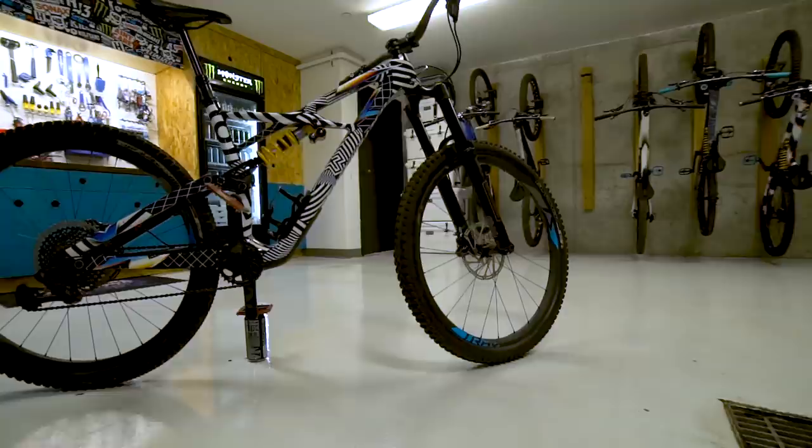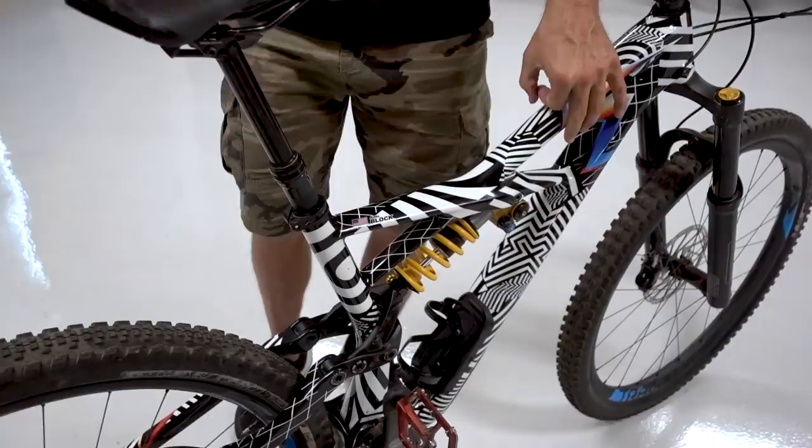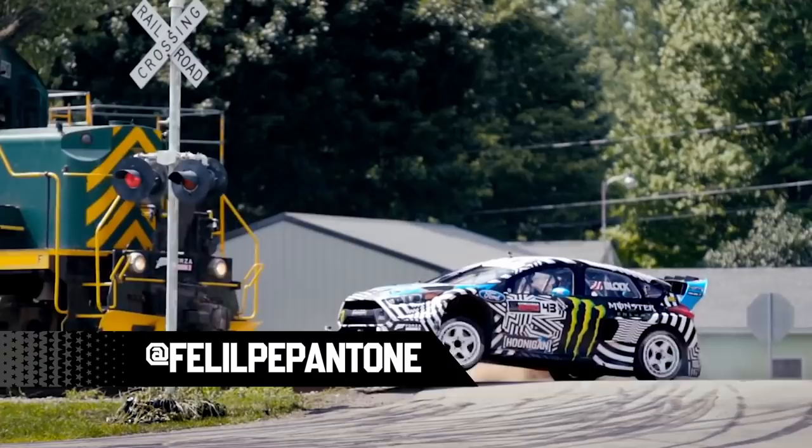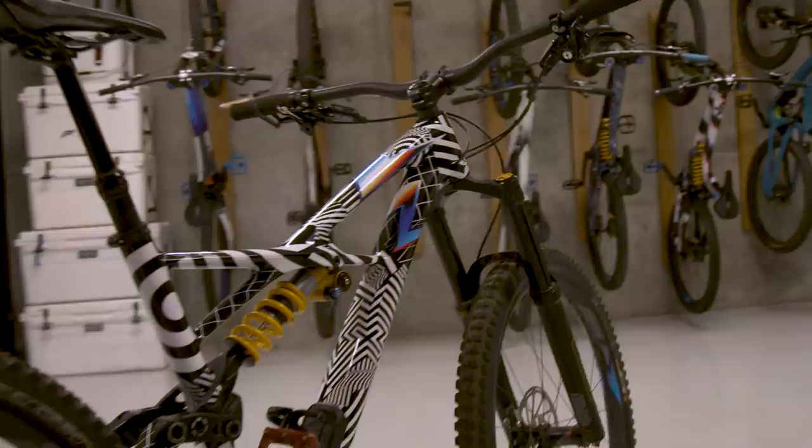This particular Specialized is an Enduro Evo full carbon fiber build, and the graphics on it are from my 2016 livery by Philippe Pantone. So this bike in particular actually handles downhill stuff better. You can push a button here, sit down hard on the seat, and oh, gotta go back uphill and start pedaling. Just pop the button again, seat goes right back up.